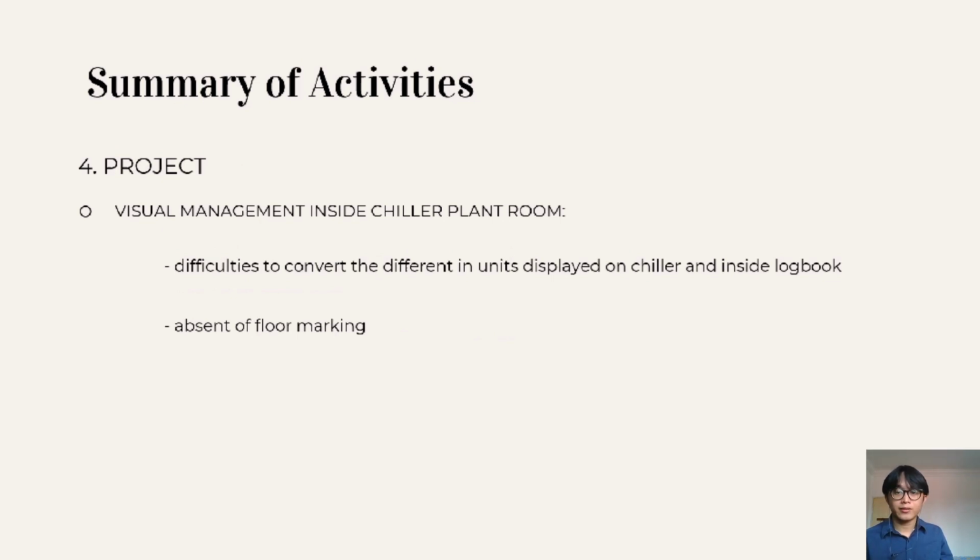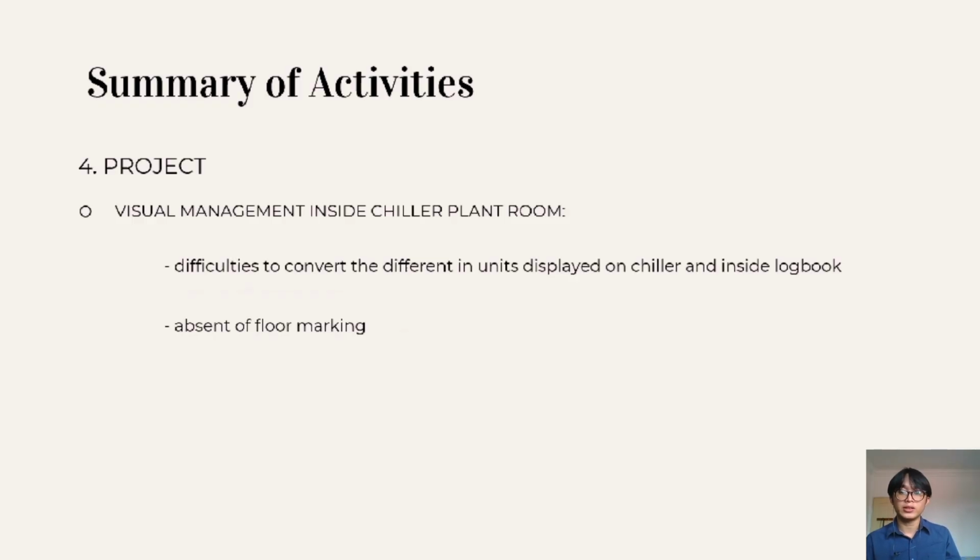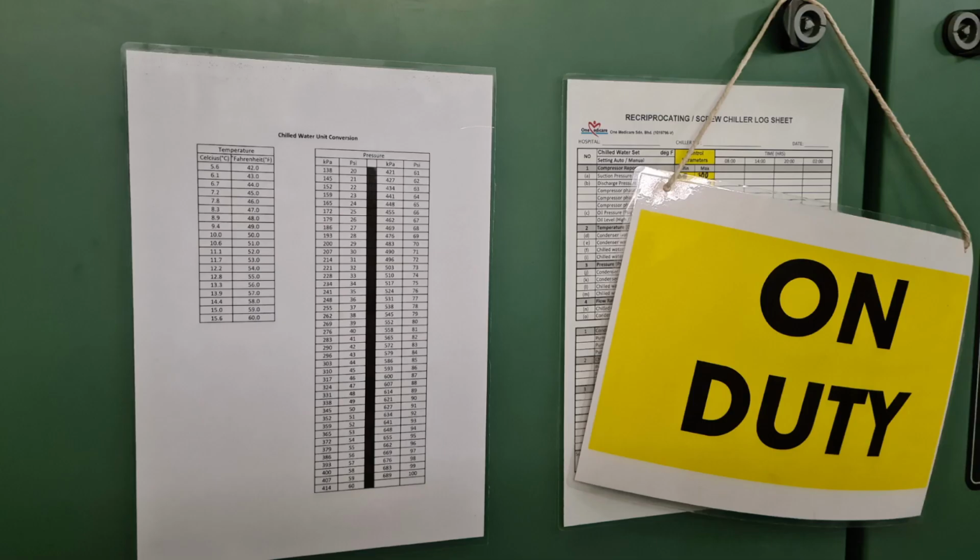Our project during internship involved a problem with the chiller, as it was designed to display units in Celsius and kilopascal, while the units used inside the logbook are in Fahrenheit and pounds per square inch. It is impossible to change the units displayed inside the chiller and it would be wasteful to print a new logbook, as a lot of the current version had been printed. After some discussion with our supervisor and other interns, we found that the most time and cost efficient solution is to design a table inside Excel which contains the conversion of the desired values and units.